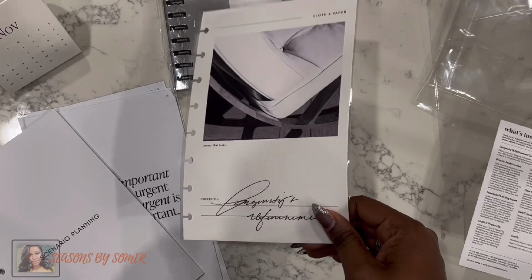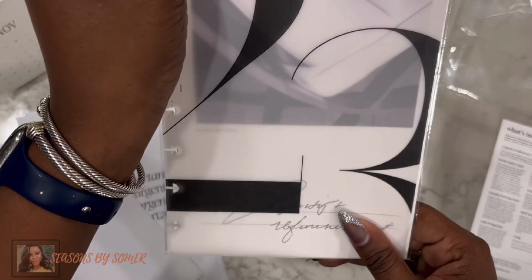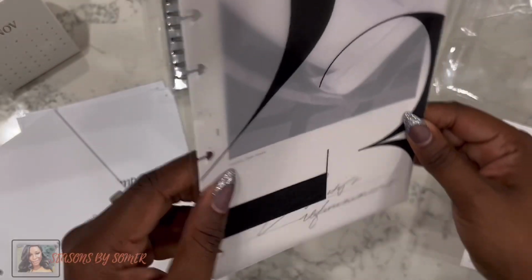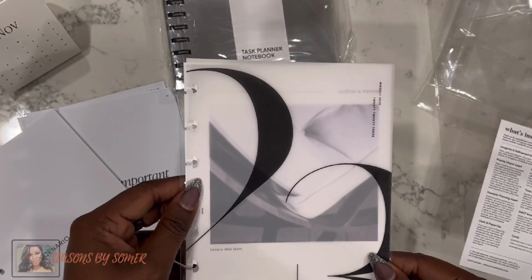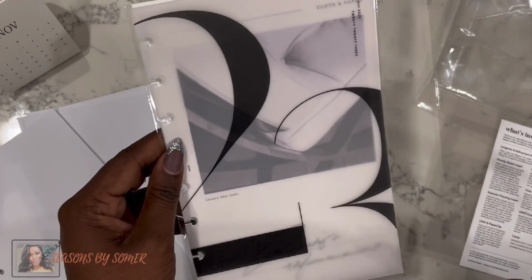I'm grabbing actually a little bit of a vellum dashboard that I have. This is my 2023 vellum dashboard here, and this layers beautifully on top of this dashboard. And especially if it was out of the plastic, I think it would really pop.